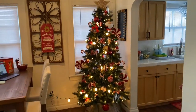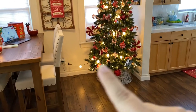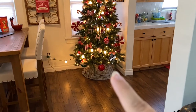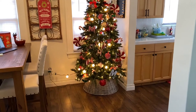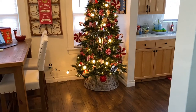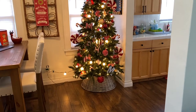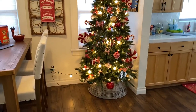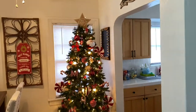My Christmas tree, my favorite part this year. I need to get an extension cord, but it's not bothering me that bad. So we'll start from the bottom, which is the little, what are they called? Oh my gosh, I'm having a brain fart. Not a tree skirt. Anyways, it's my little basket, tree skirt thing, and it really goes with my house.